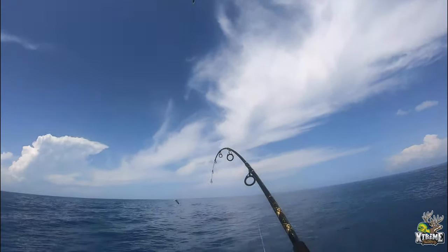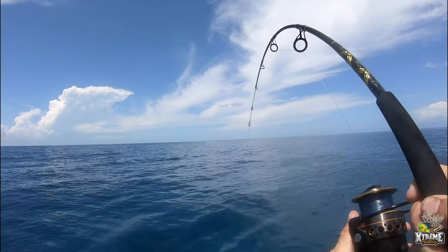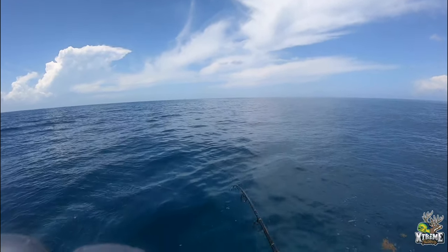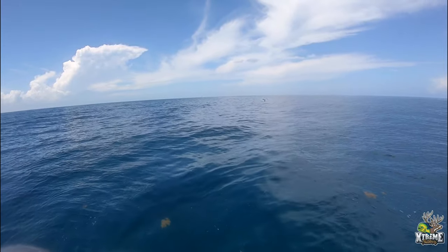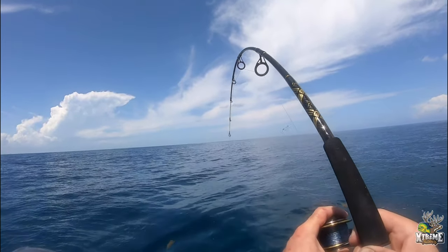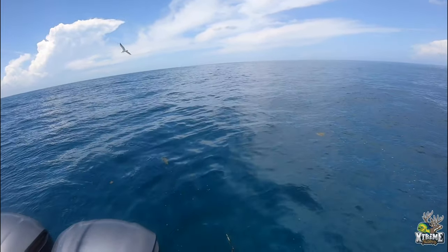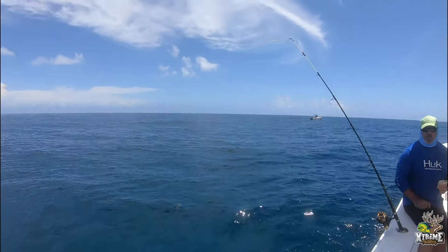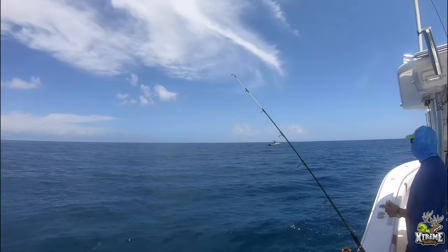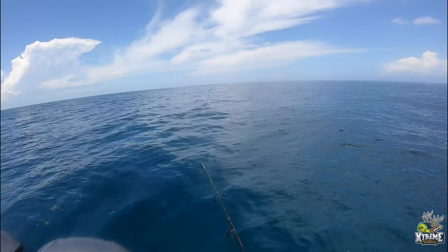Get him up. I'm trying, dude. Grouper? I don't know. Hurry up. I think he rocked me. Damn. Look at that. A grouper, dude. What a headline.